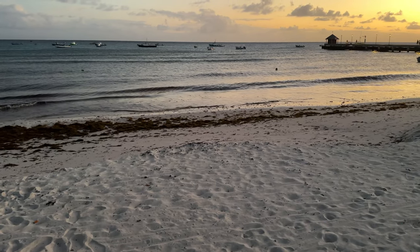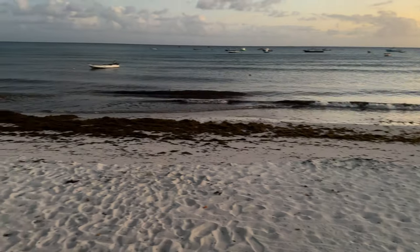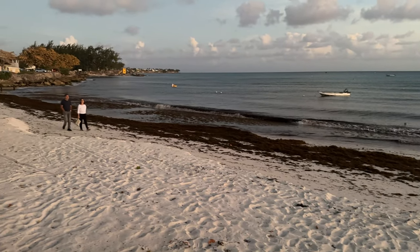No, not horses. What? Sargassum. No. Everywhere.